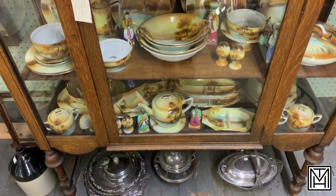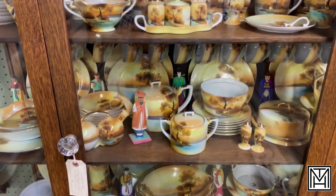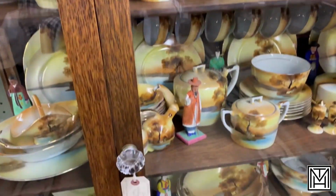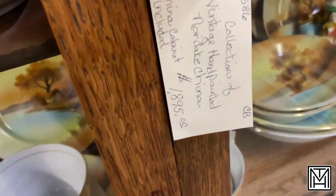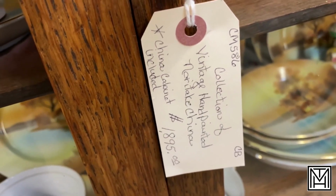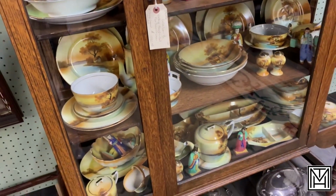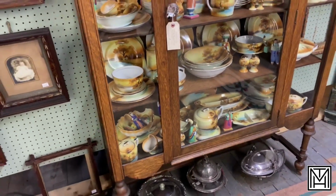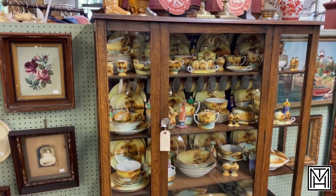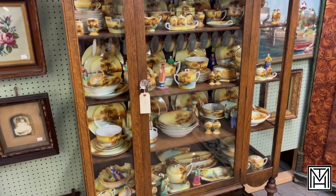So admittedly, this is a design you come across fairly often, but never in so many pieces at once. So this is an entire collection that is for sale for $1,895. Oh, and that includes the china cabinet. So we talk about instant collections. Well, here you've got an instant collection as well as an instant way to display it. Not sure pricing wise where that should fall, but have to say, it's the most complete collection I've ever seen.